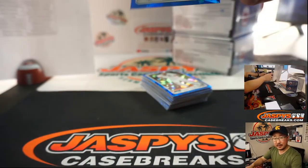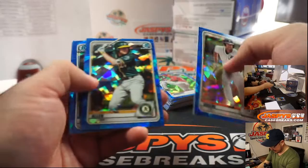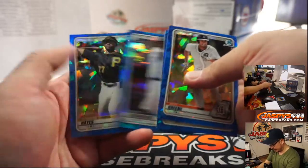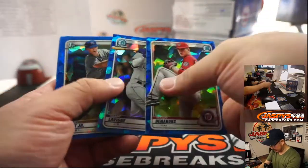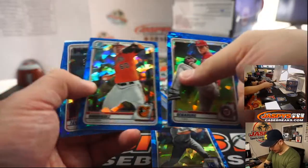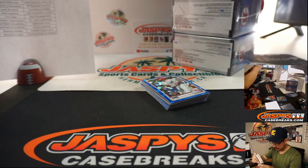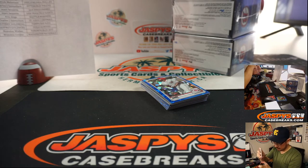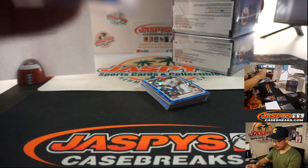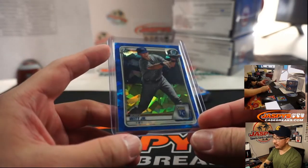Doesn't seem like Robert Possum is as common as some of the others, like Jason Dominguez, at least from the small sample size of boxes that I've opened up today. There's Bobby Witt Jr. And that goes to Jagar Darji with that.